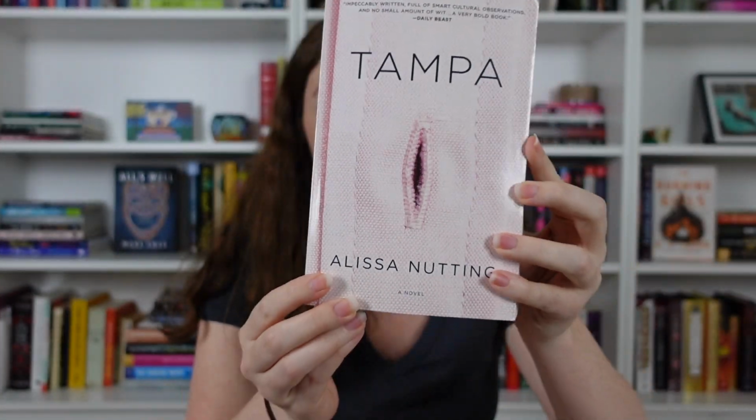And then I also have this book Tampa by Alyssa Nutting that I want to read during the readathon. As I'm sure you can tell by the cover, this is a more disturbing horror book. All I know about it is it's about a teacher and student relationship. The teacher is a woman and the student is a male.